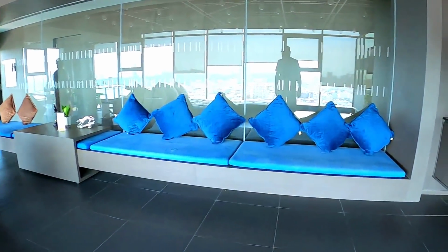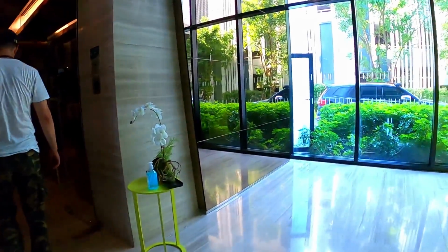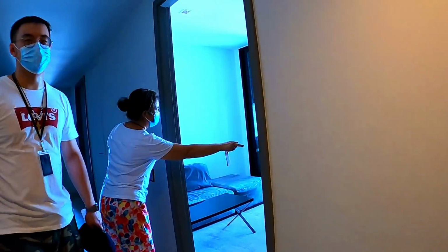Really good. So now we're going to go across to the other building, because the one bedroom is in the other building, and we'll have a look. There's another view room up there as well, and there's also another swimming pool. We'll have a look at those. At the end of the corridor is a two bedroom.